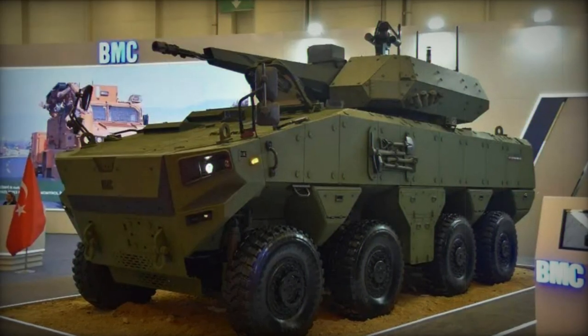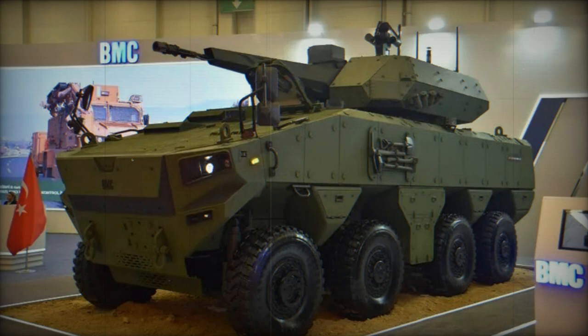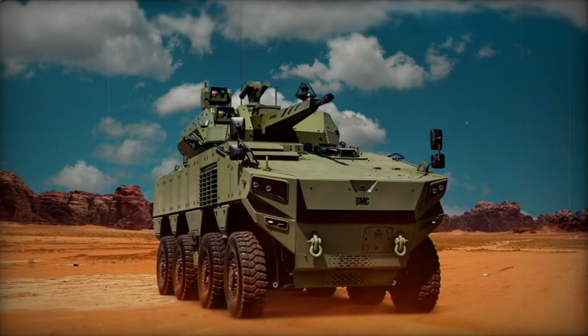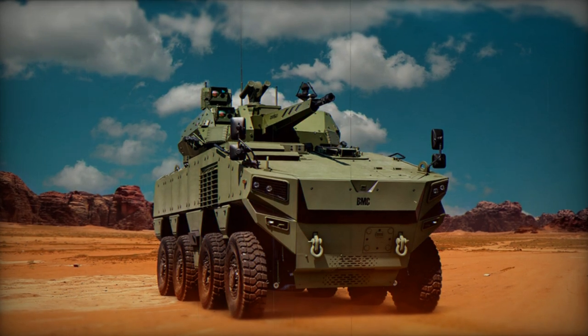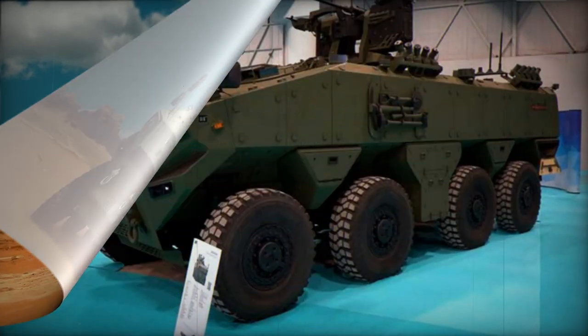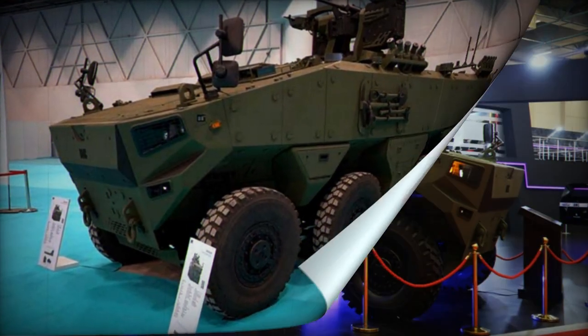Two showcased versions are the Altug 8x8 ZPT, serving as an armored personnel carrier, and the Altug 8x8 ZMA, functioning as an infantry fighting vehicle. Impressively, the Altug can even accommodate a 105mm turret, with the 8x8 in its nomenclature suggesting the potential for multiple configurations.